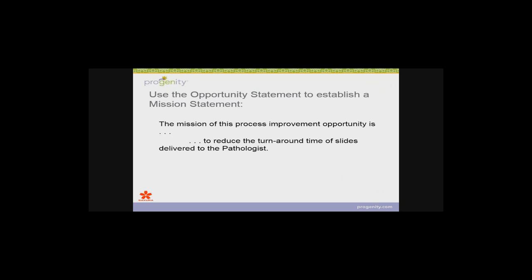All right, so we have our opportunity statement. And now we're going to come up with a mission statement for our team. As we mentioned, it's unlikely you can do all of this by yourself, so we'll involve more people. Our core group develops and shapes the opportunity statement and creates the mission statement. So the mission of this process improvement opportunity is to reduce the turnaround time of slides delivered to the pathologist.